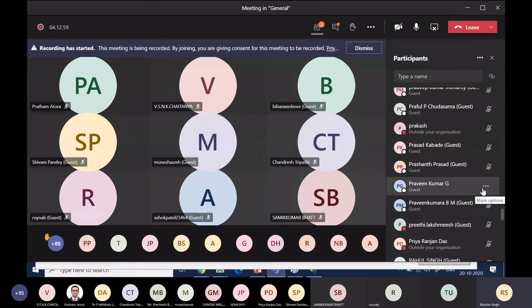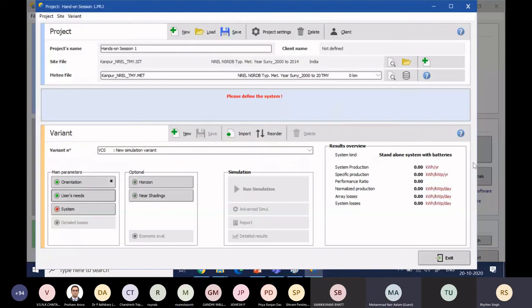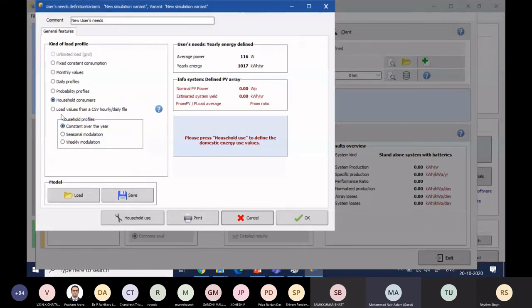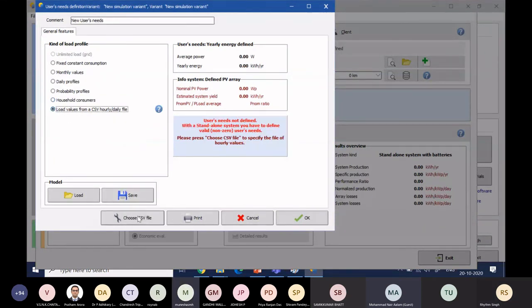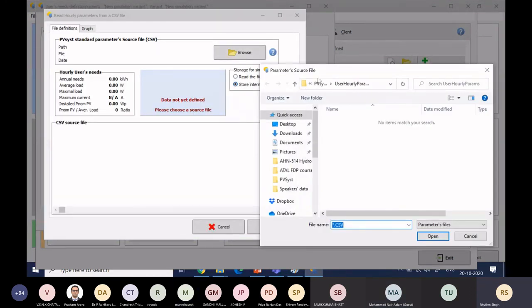When I try to load the CSV file in the PVSyst software, nothing happens. Which file are you loading there? When I go to other profiles and select load values from CSV file and then click on choose CSV file, nothing happens. There's no window pop-up or anything. In my system it is opening. See, I can browse for it here. I also clicked choose CSV file, and then you get this, and you can browse for wherever you have saved it and load it here. Okay, maybe it's an issue with my system. Yeah, maybe.